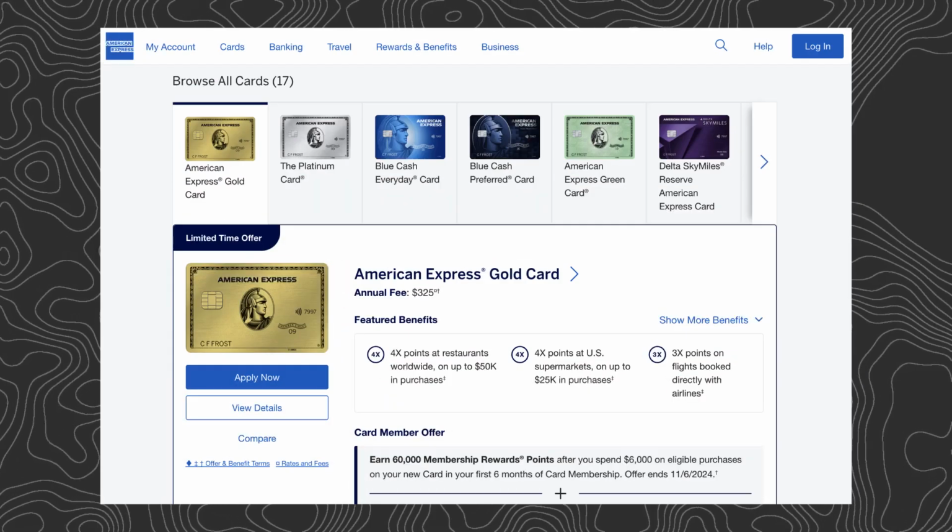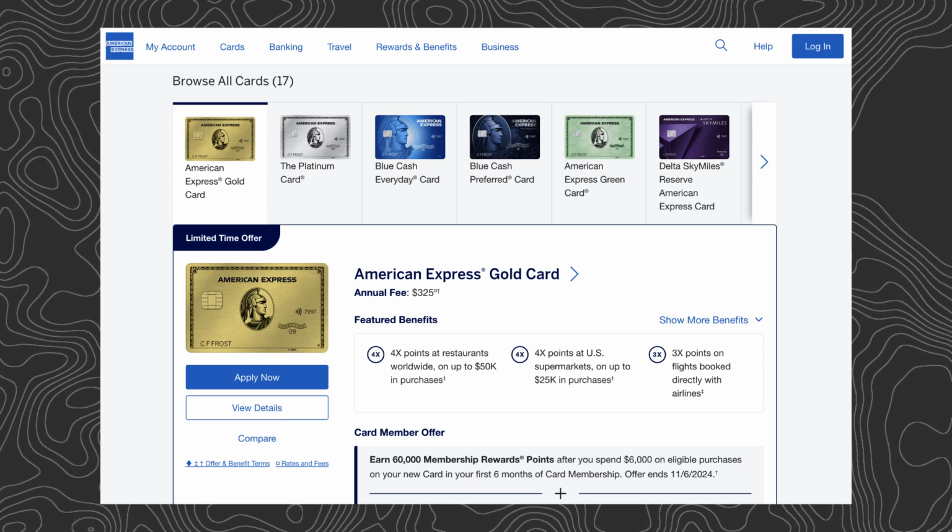In contrast, American Express lets you hold any of their credit cards at the same time and take advantage of all the benefits they have to offer. In fact, you can even hold multiple of the same card through product change.